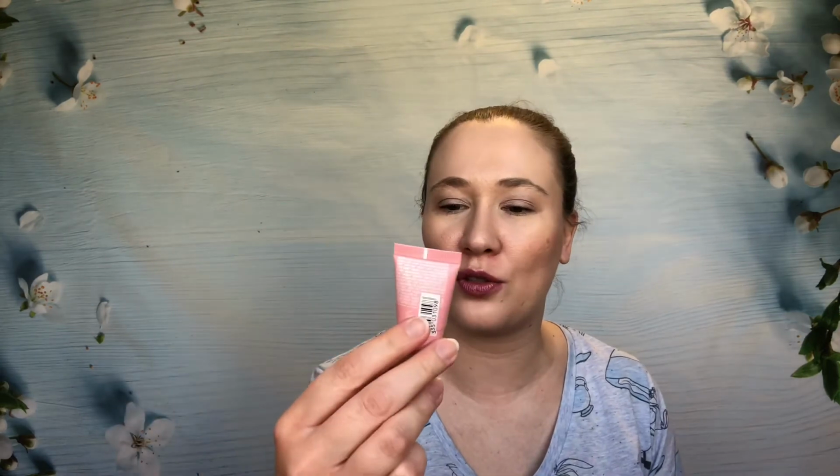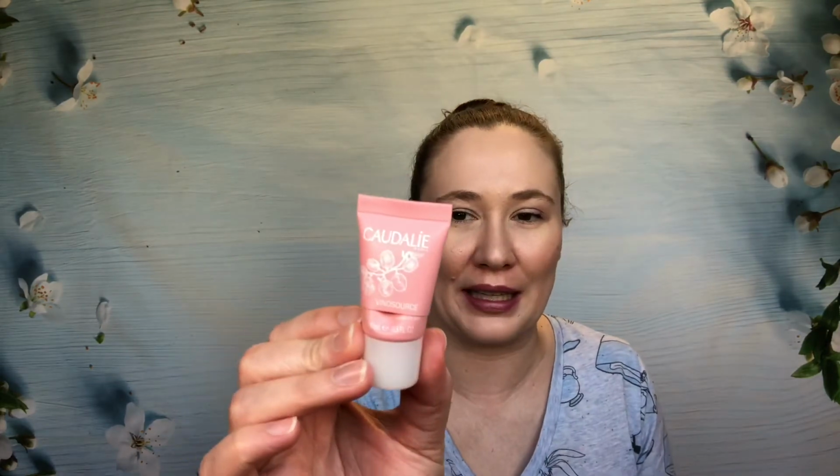This is the Vino Source Sorbet. It's like a whipped moisturizer, but more fluffy, not like the Olay whips. I just really like this moisturizer. I have a few of this. I really enjoy using it. It's fun. I really like this and I would totally be interested in purchasing this, but I have so many other moisturizers to use first.